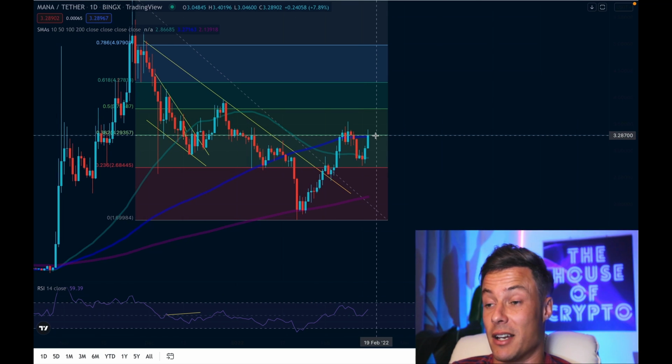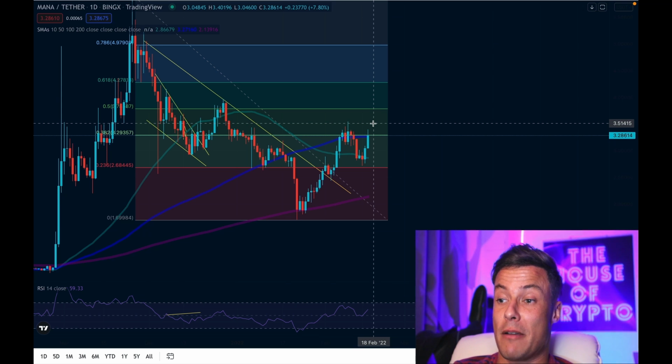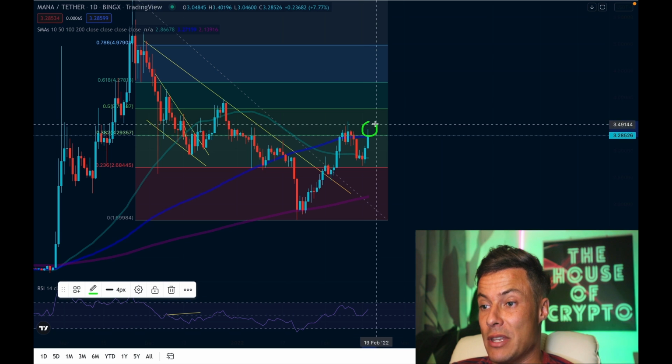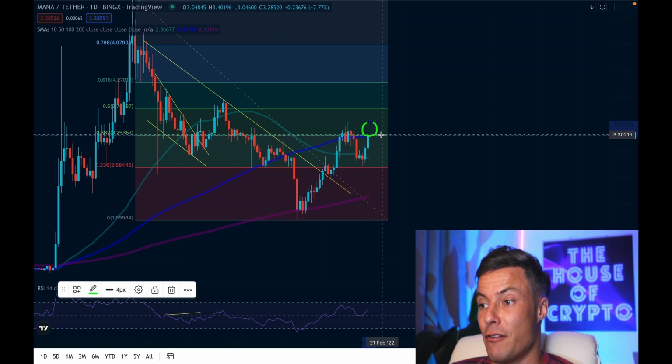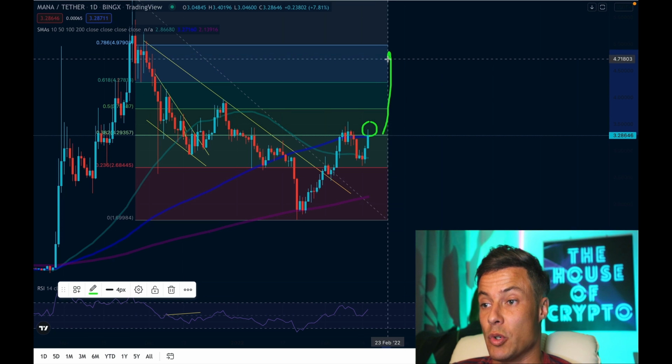Literally this price right here, guys, the 3.2, is pretty much our last line in the sand, right? If we're going to be able to break through this and we're going to have a daily close above this level, so any daily closes for me above the 3.3, we're going to be seeing explosive moves towards the upside.